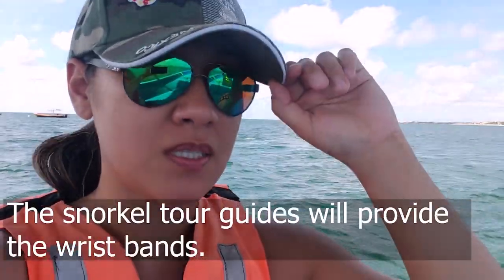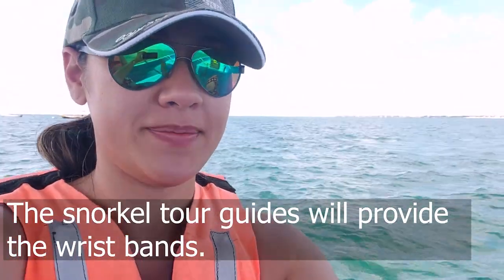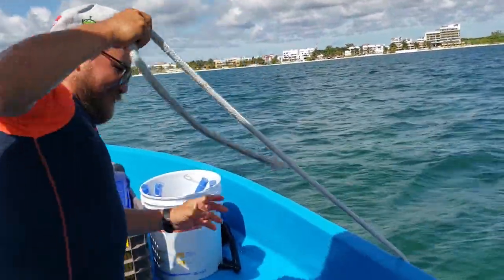In case I didn't get all of that, those are government rangers and they come by to make sure that you have paid to get into the park. Because this is a protected reef, which is awesome. That makes the marine life here stay nice and healthy so we can all enjoy it. The capitan is putting in the anchor.